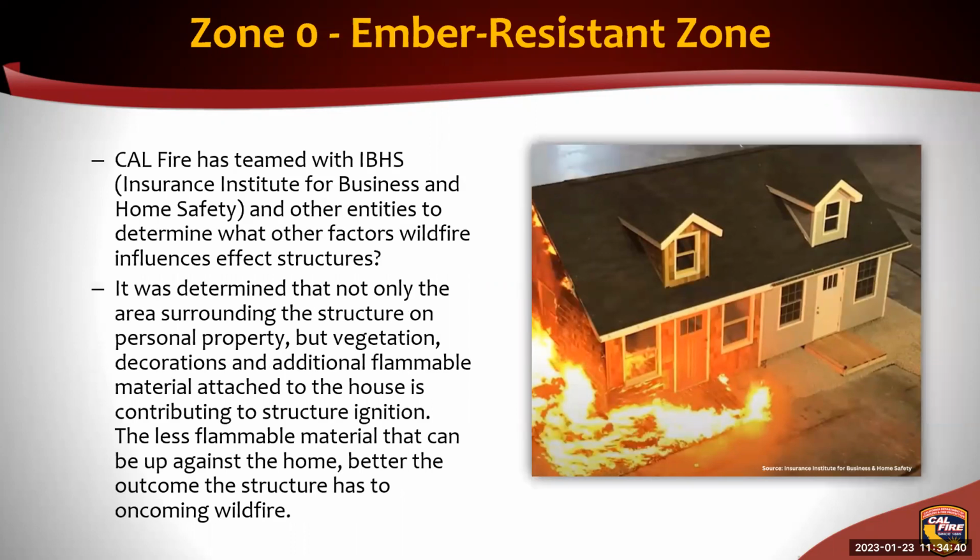CAL FIRE has teamed with IBHS, which is the Insurance Institute for Business and Home Safety, and other entities to determine what other factors wildfire influences affect structures. It was determined that not only the areas surrounding the structure on personal property, but vegetation, decorations, and additional flammable material attached to the house is contributing to structure ignition. The less flammable material that can be up against the home, the better the outcome the structure has to oncoming fire.